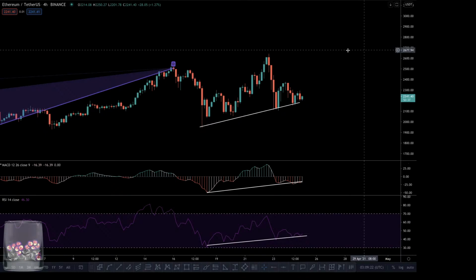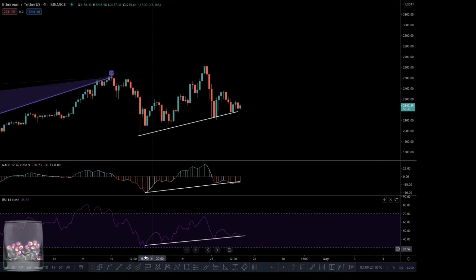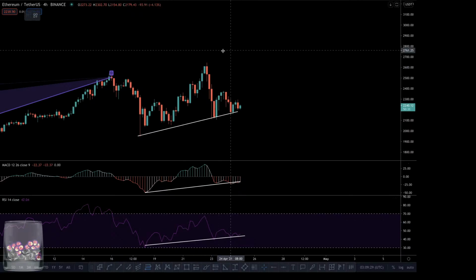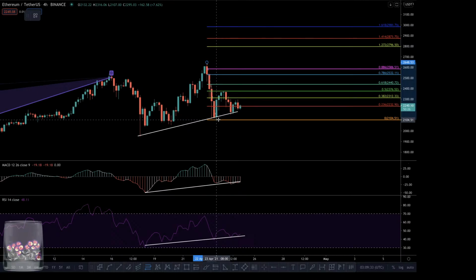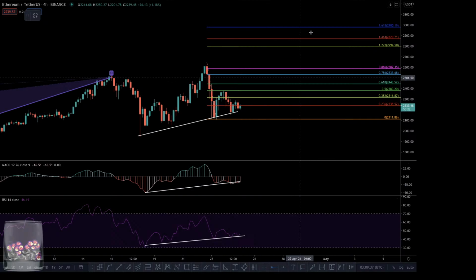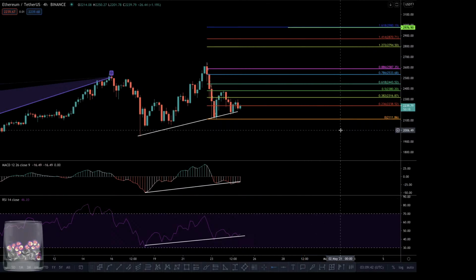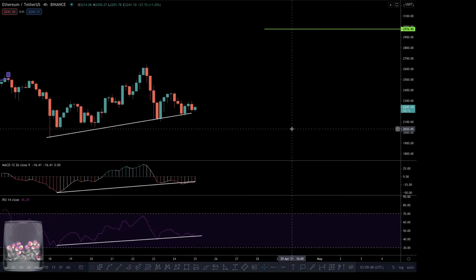Okay, guys? So it's probably going to be a very simple 1618 from the previous swing high to the current low. Yeah, just like I thought. Okay, there you go. 1618. $2,980. That's Ethereum at 3,000 basically, guys, okay? So that is what the current situation is here on Ethereum.